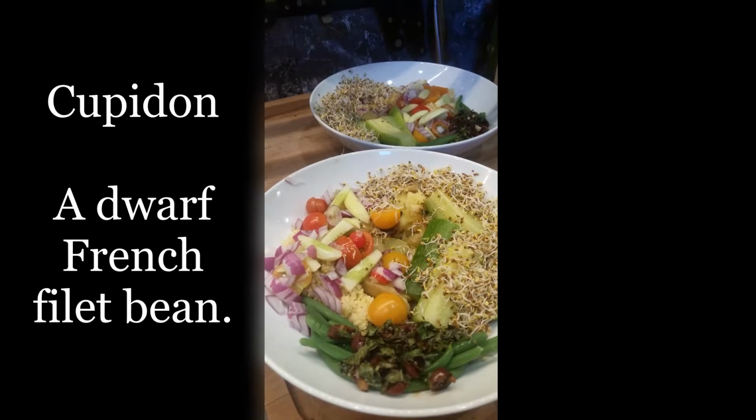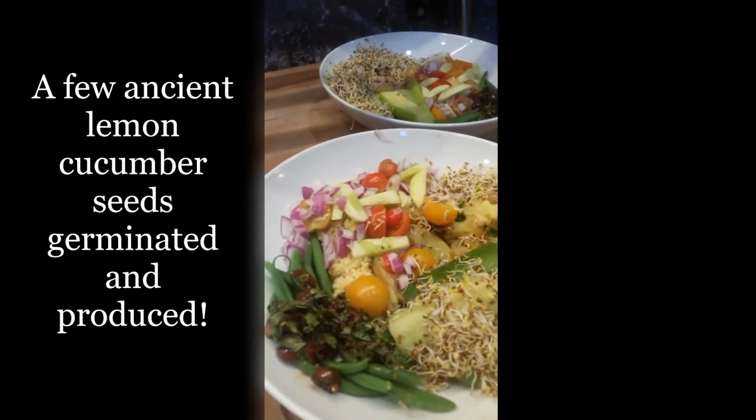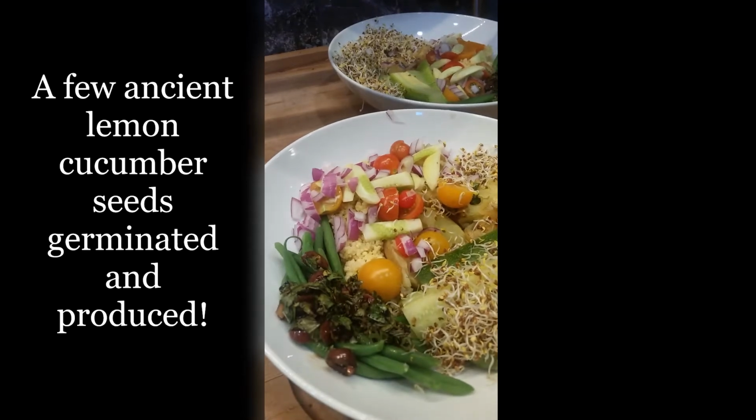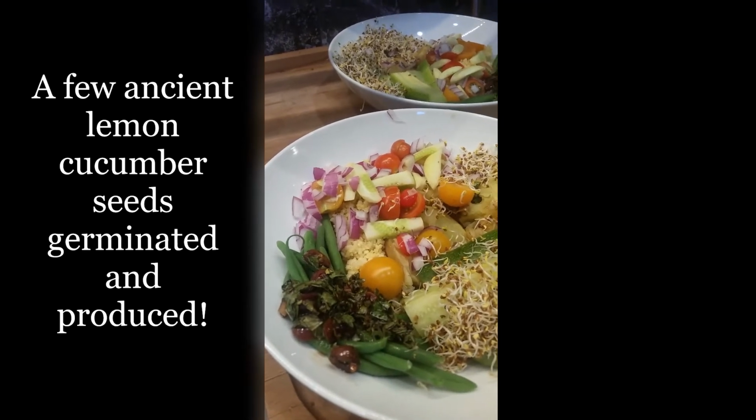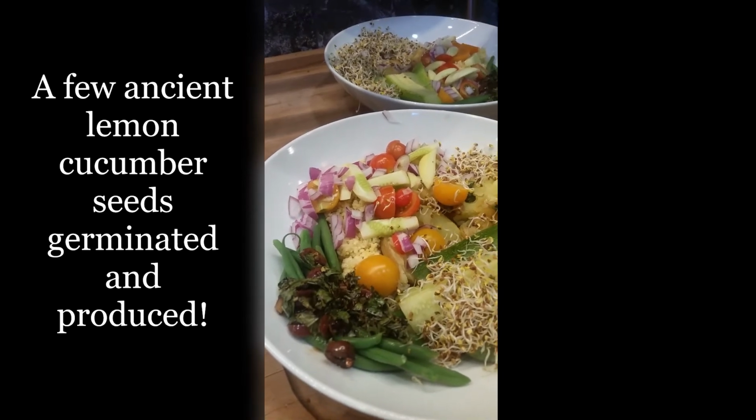Green beans, actually they're cupidons, and that's with some olives and basil from our garden, and garlic, and some balsamic vinegar with cherry in it, and also some olive oil.